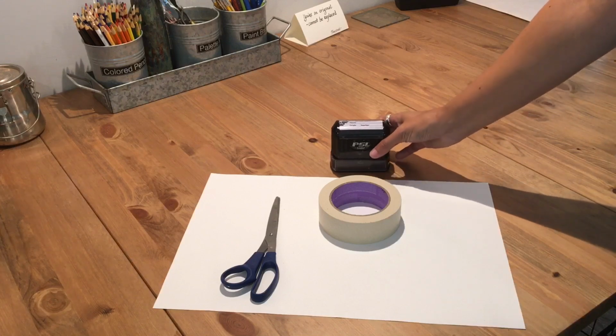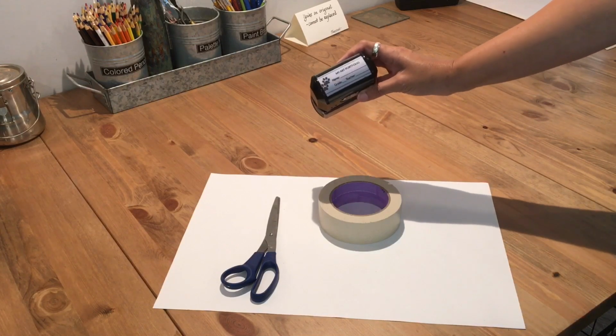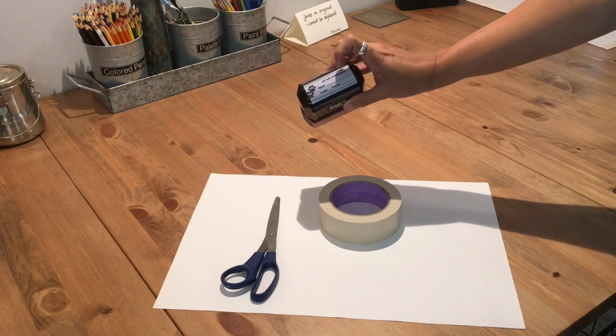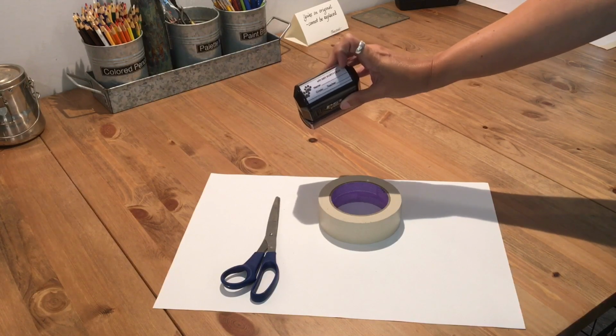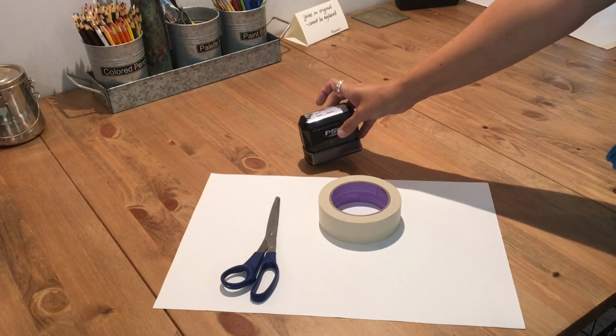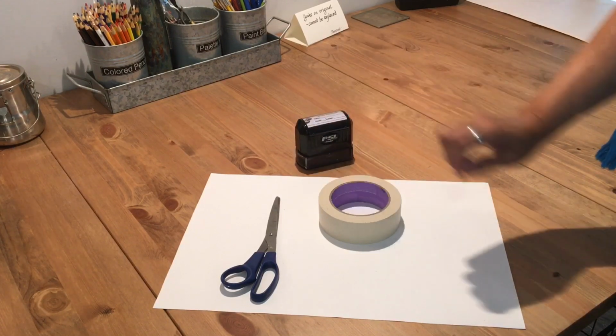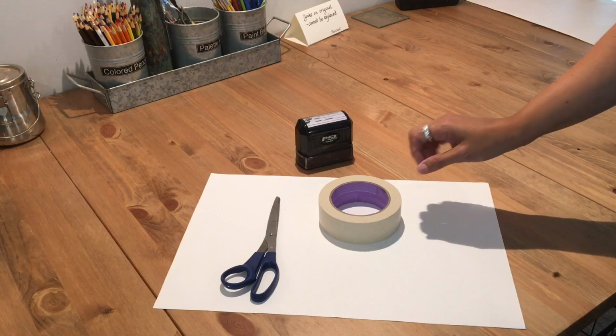I also ordered a custom stamp off of Etsy that says My Art Portfolio. It gives a place for student's name, grade, and then their homeroom teacher. That way I can just easily find whose it is. And so you could also have one made and do that. It saves me a lot of time.